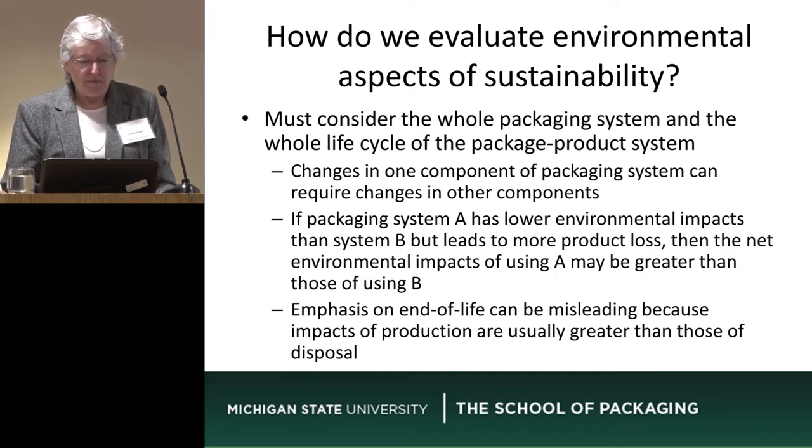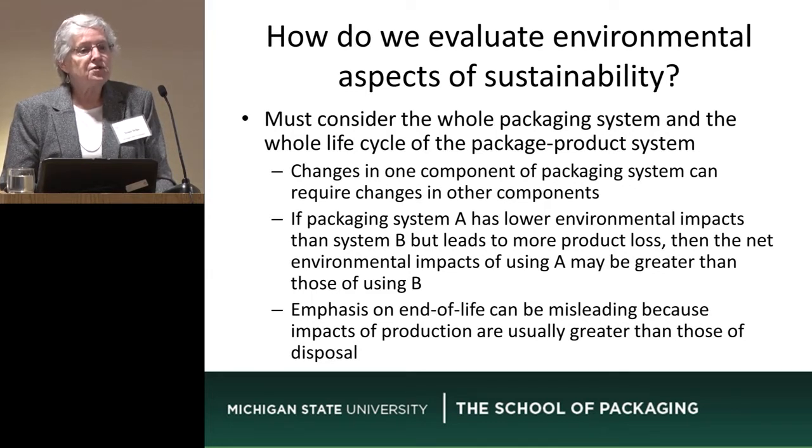So that's the second bullet there that I kind of talked about. The other thing to keep in mind is, while it's not universally true, it is more often than not true that the environmental impacts associated with making the materials, whether we're talking about the packaging system or the product, are larger than the environmental impacts associated with disposal of those things at the end of life. So it's absolutely essential to consider the whole system if you want to avoid, again, bad decisions.